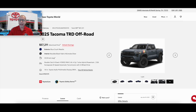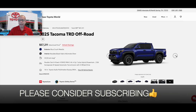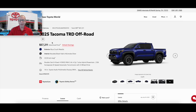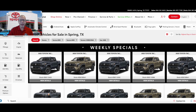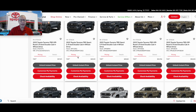Now, another thing I notice, if you look at the picture of the truck, they show a lifted Tacoma with some decals on the side and bigger or different wheels and tires. If you arrow to the right, they show a stock photo of the Blue Crush Metallic Tacoma. It carries on doing the same thing. So a little bit different approach at this dealership. Let's go back. We're going to just check a few of the different ones they have to see what their pricing is. And this pricing, again, is the beginning pricing mark, I would say.